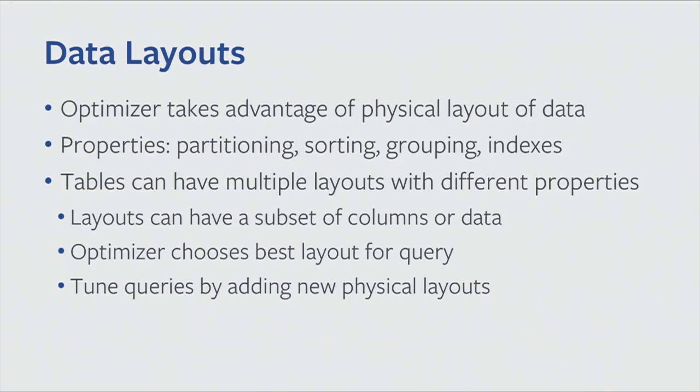So data layouts is letting the engine take advantage of data that's already been physically organized. An example of this is a table might be sorted, it might be hash partitioned, it might be grouped in a different way, and the connector tells the engine about it, and then the engine takes advantage of that when creating a query plan.